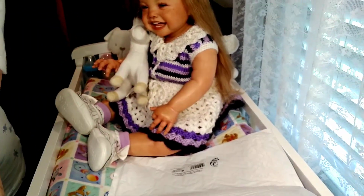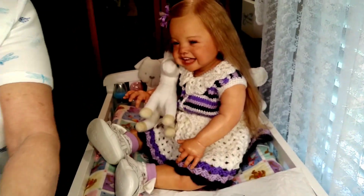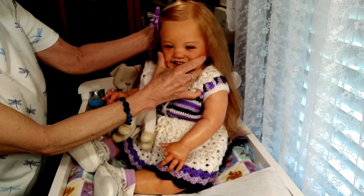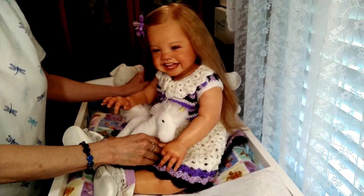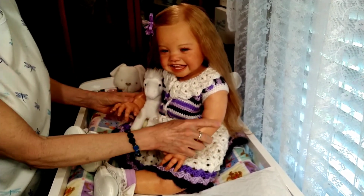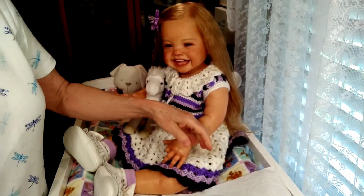So I'm going to go ahead and put the camera up. So Maggie May's a tall little toddler. Yes, she is. She's still dressed in her theme Thursday purple. Yep, she is. She's such a darling.